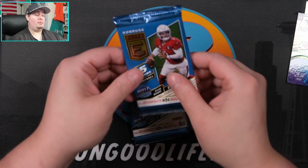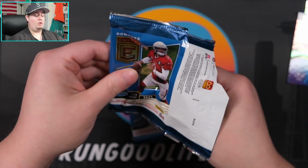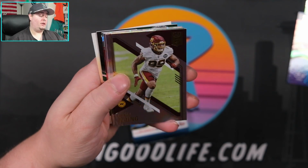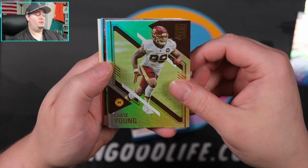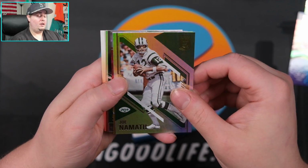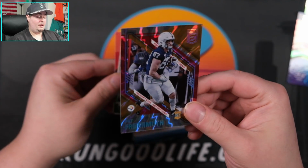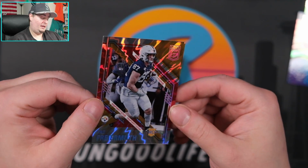I have heard that these blasters can be rough. All of the rookies, you're really just looking for rookies. The base cards aren't really going to do too much. I think we might have something here in the center. Chase Young, Joe Namath. I think this is going to be a Razzle Dazzle, maybe? Or it's going to be Pat Freiermuth, and that's going to be to $4.99.